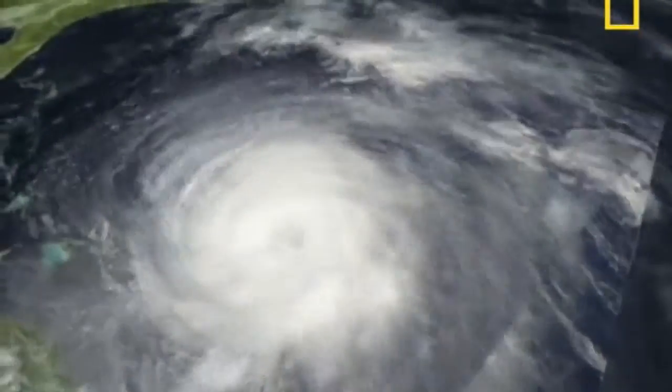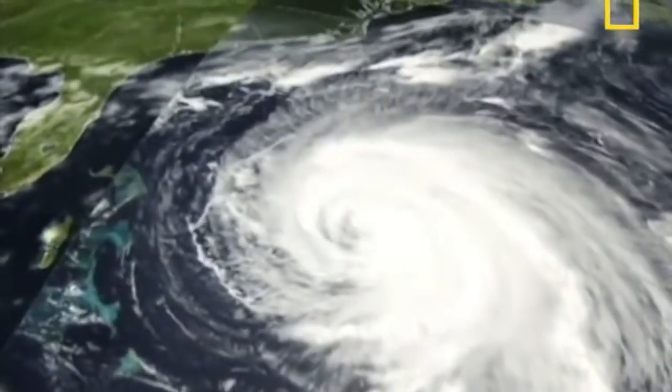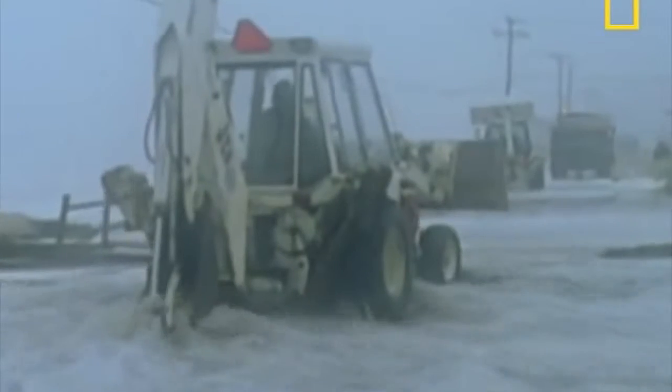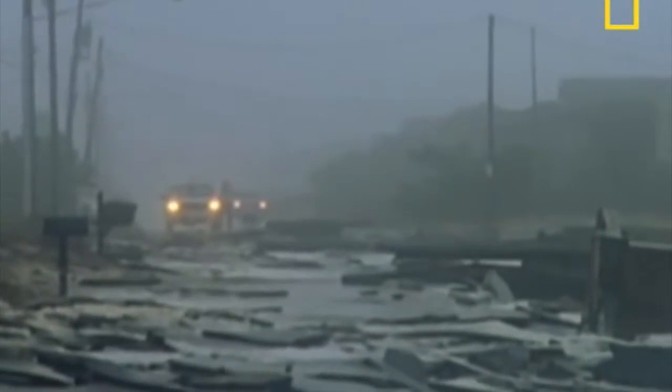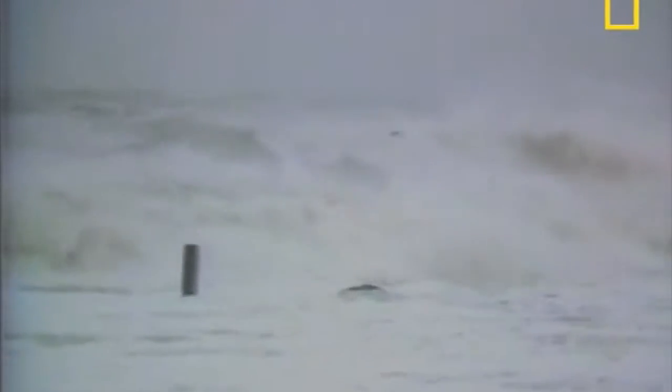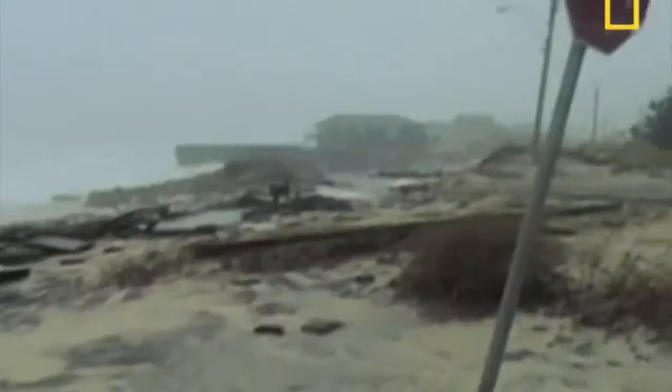Most of these storms spin out over the open sea, but in an average year, 2 or 3 will strike the mainland of North America. And when they do, the damage can be catastrophic. Most dangerous is the storm surge, a wall of water that sweeps across the coastline where a hurricane makes landfall. About 45,000 people were killed by hurricanes in the 20th century, including some 15,000 in the United States.